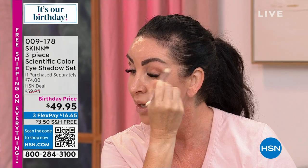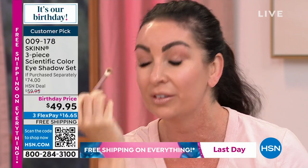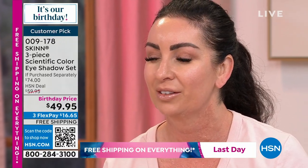So let's see. Georgia, what are you doing? Look how easy that is. I'm putting a little brown in the crease line and just literally scrubbing it in. They just blend so easily. Buff it, right? Yeah, buff it. And then you get a really pretty finish.